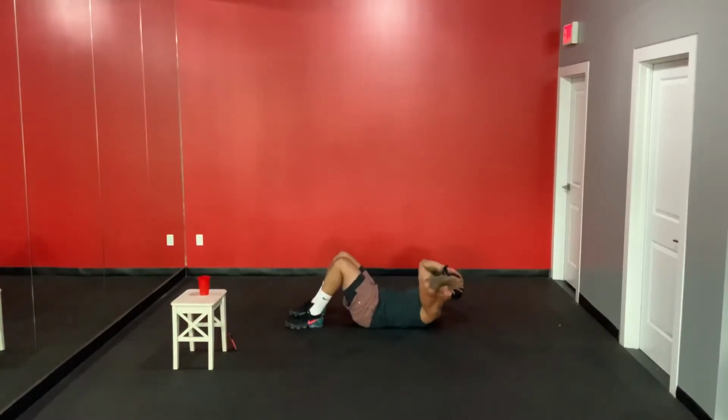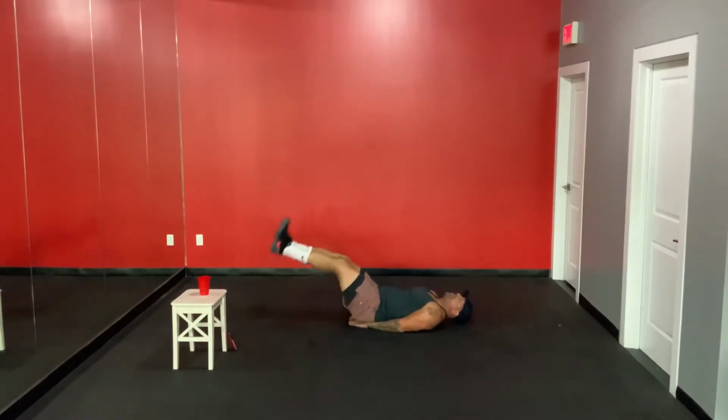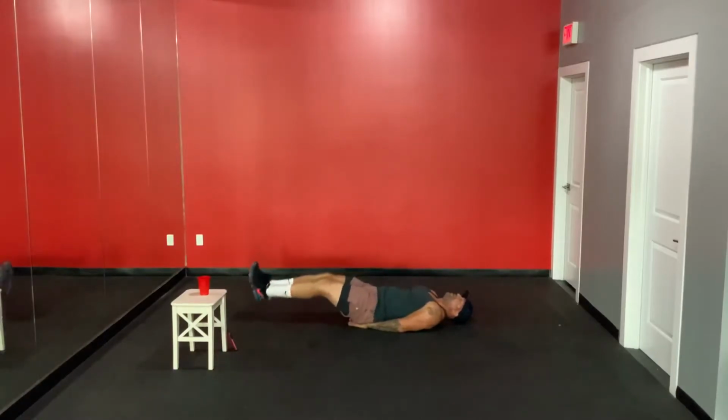Again, 10 crunches, one, two, three. Chin chest to the ceiling, four, five, six. Don't pull on the neck, seven, eight. Ground the tummy, nine, 10. Hands underneath, here we go. One, down, up, two, down, up, three, down, up, four, down, up. Five, six, seven, down, eight, down, nine, down, 10.